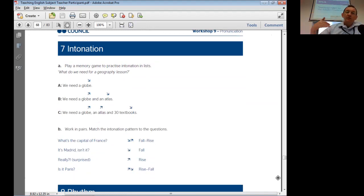So we need a globe. We need a globe and an atlas. We need a globe, an atlas, and 30 textbooks. So that is the intonation pattern for a list. Every item in the list has a rising intonation, except the last item where the intonation falls.